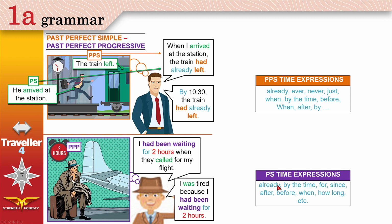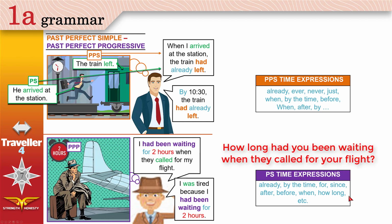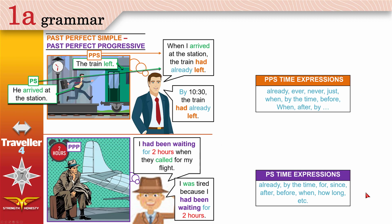You can use already, by the time, for, since, after, before, when. How long had you been waiting when they called for your flight? Again, how long had you been waiting when you ask a question? How long had you been waiting when they called for your flight? Had you been waiting for 2 hours, 3 hours?